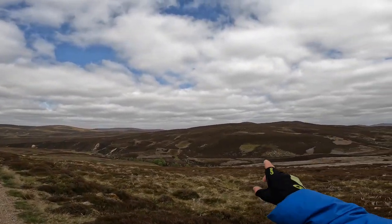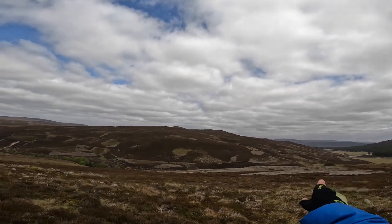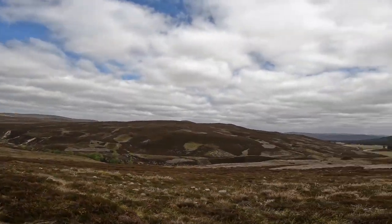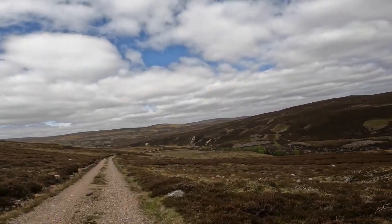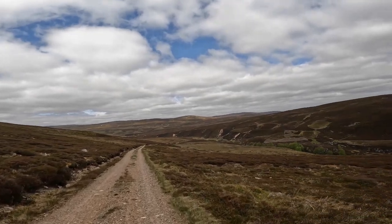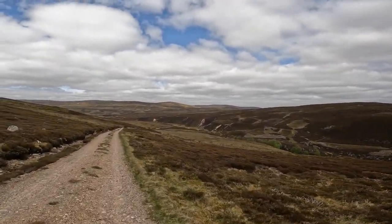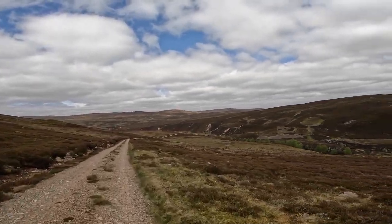And eventually when we come back down off of here, we'll come down across and down there. There is actually a track, the road down here, goes right the way through. It's just a shortcut, but we're not taking that. Okay, let's enjoy this.